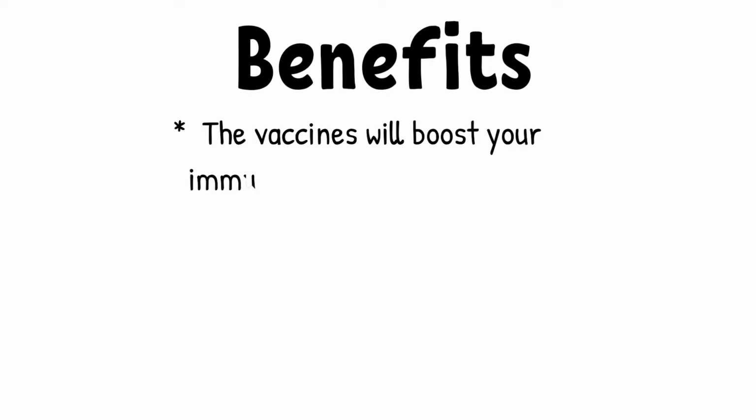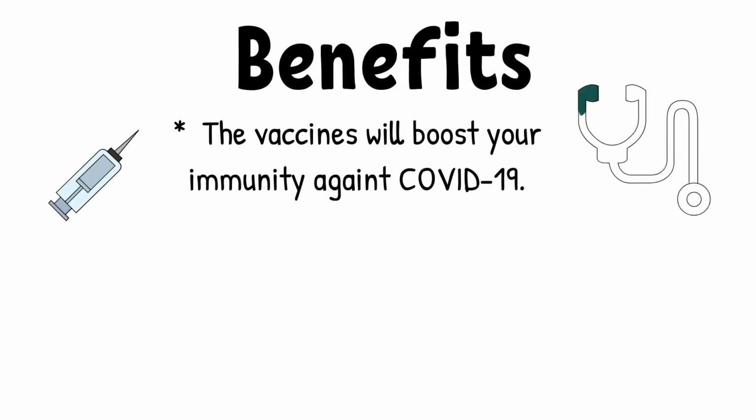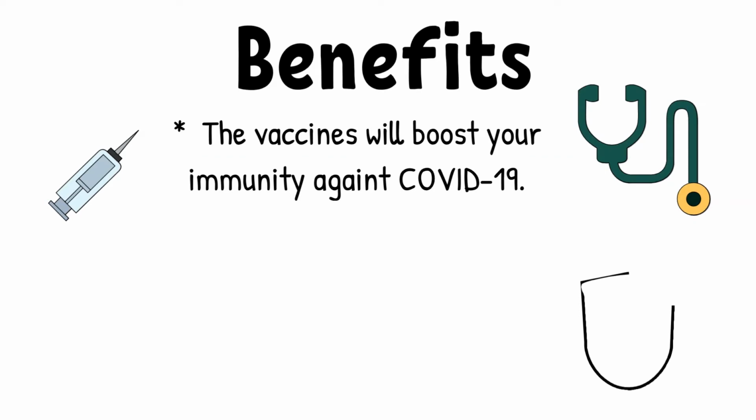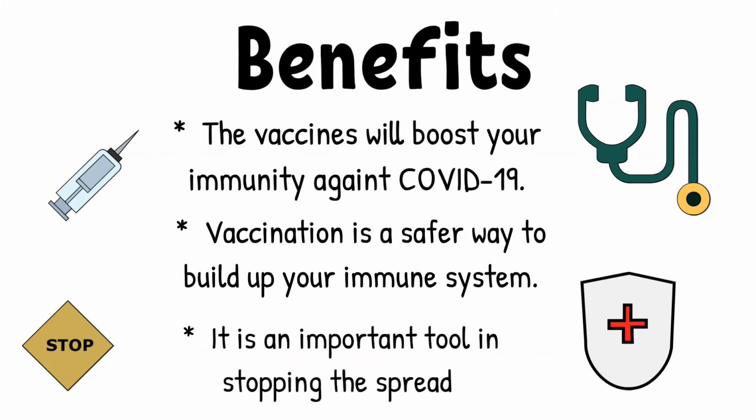Benefit of getting a COVID-19 vaccine. COVID-19 vaccination will help keep you from getting COVID-19. However, it is not a guarantee that once you get the vaccine, you will not get sick. Vaccine is a safer way to build up your protection than getting the infection. The vaccine is an important tool to help stop the spread of this pandemic. As manufacturers are able to produce more vaccines, more people will have access to them.